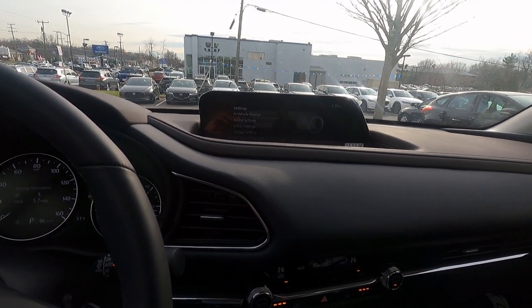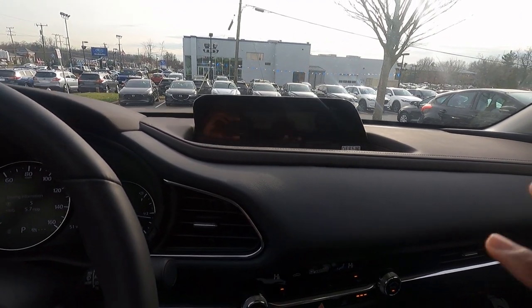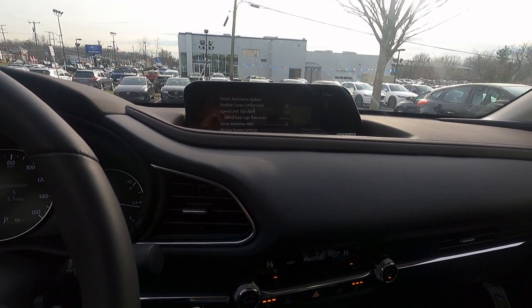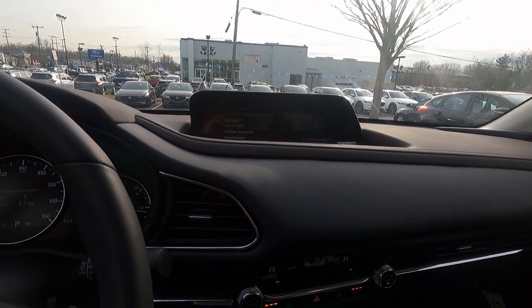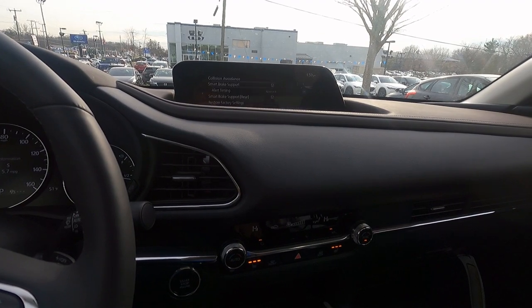Sound settings for the 12-speaker Bose sound system, you can customize that. Driver assistance technology, you can customize the adaptive cruise control, have different audio settings, speed limit signs, and so on. It'll alert you when you do go over the speed limit. Also built-in active safety. This does have lane keeping assist with steering assist.